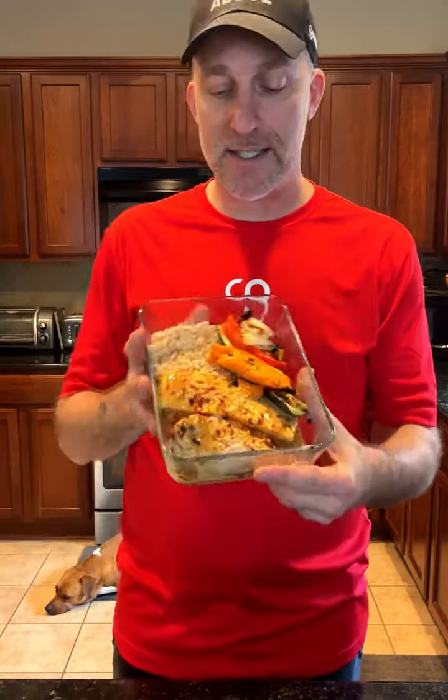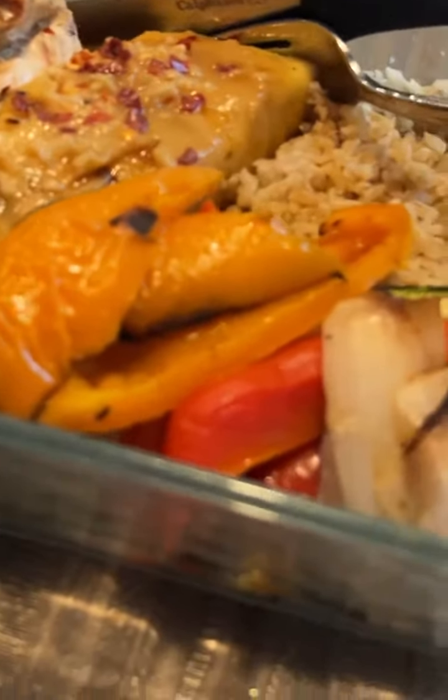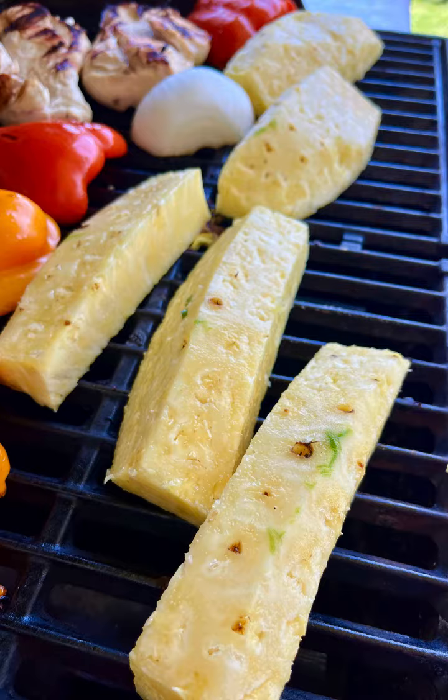Today I've got Hawaiian chicken, and this is kind of a comfort food for me because I love Asian food. I love the teriyaki sauces, the soy sauces all here. So this chicken is marinated in an orange juice sauce with some other spices. And then we just spray a lot of veggies, some zucchini, some squash, some peppers, and got a big slice of pineapple on here. We throw it all on the grill.